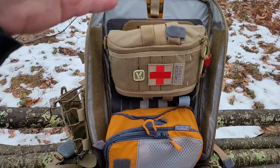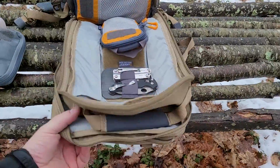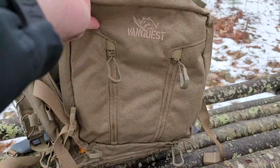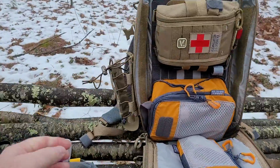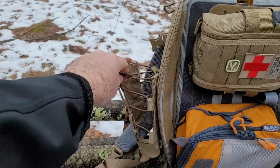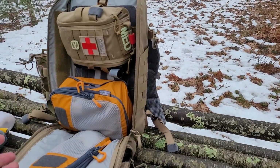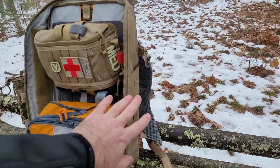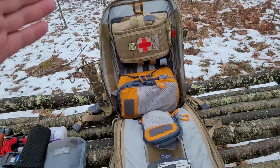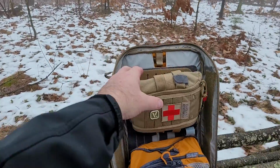Now, ideally, I would put this on the outside. A lot of my packs, I like to put my first aid kit there, but there really isn't a way to do that. Water bottle is always on one side. My tripod's on the other side. If you don't carry either one of those, great place to mount your first aid kit on the side. But I carry other things on the side, so that's why mine goes there.